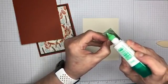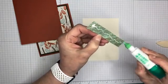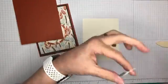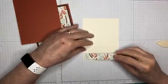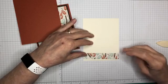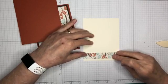Now we'll put a little bit of glue here. I can get my glue going, or a lot of it. Make sure that my foliage is going the right way. And we're just going to pop this on down at the bottom of that inside panel.